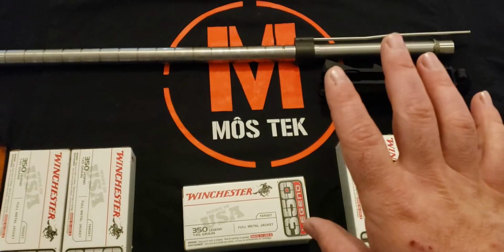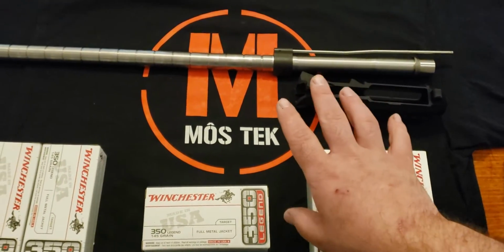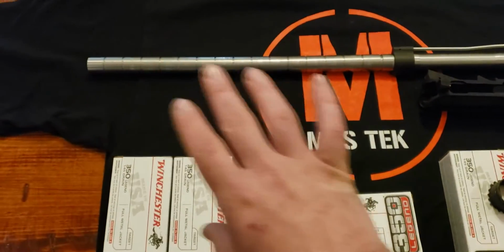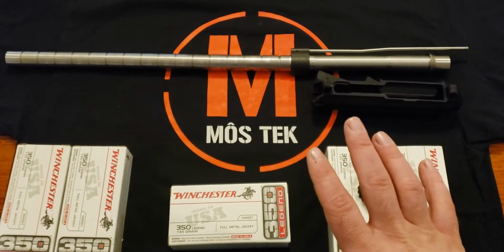So like I said, I want to give Aaron a complete shout out. He was absolutely awesome in getting this put together for testing and destruction. I mean, I'm going to destroy a brand new barrel that he made. That's just awesome.